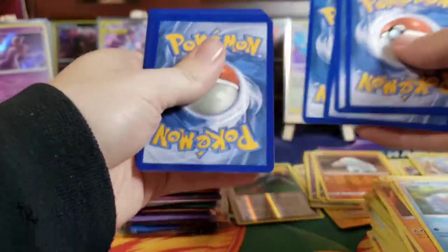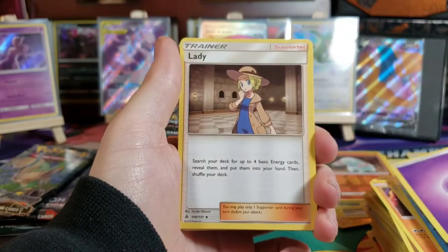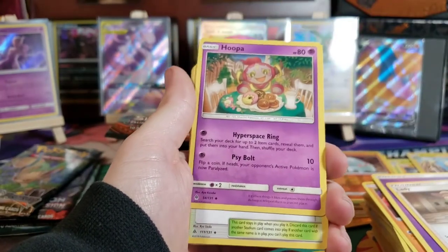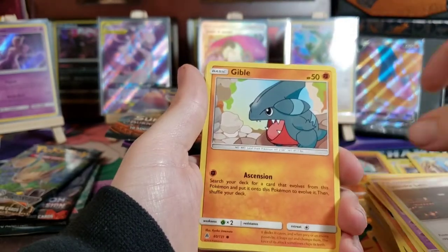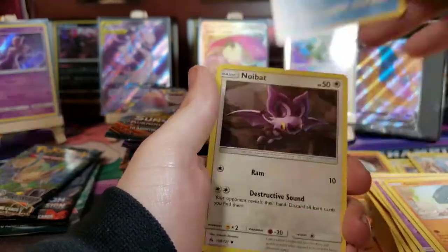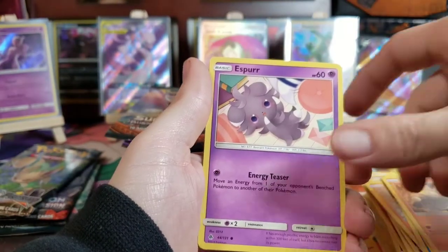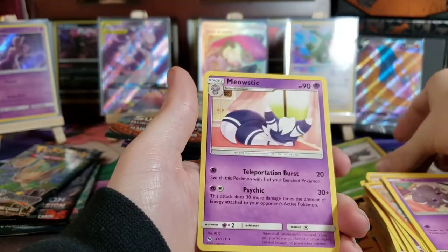One, two, three, four for the card trick. All right. We got a Psychic Energy. Lady. Koopa. Hey, that's kind of cool. Never seen that card before. Lysander's Lab. Gible. Clauncher. Noibat. Pancham. Espurr. Reverse Snover. And on the end is a regular rare Meowstic.